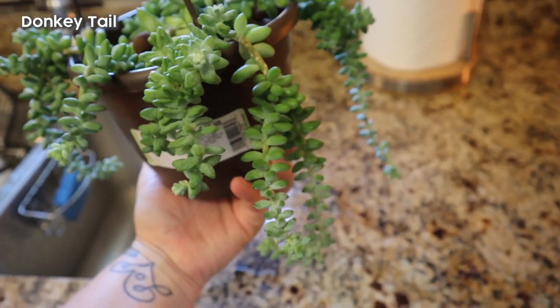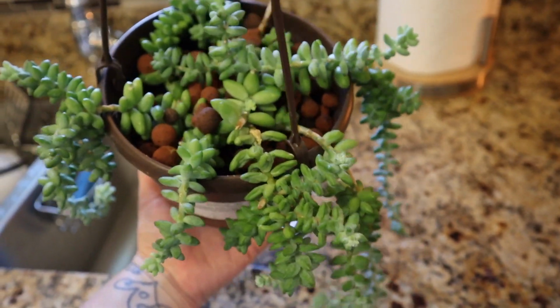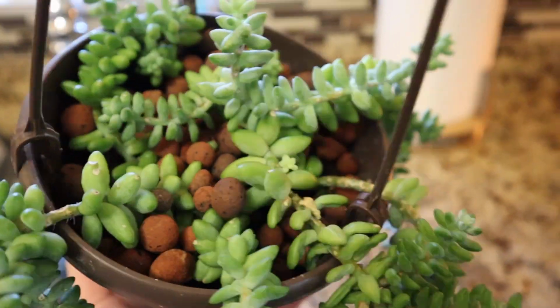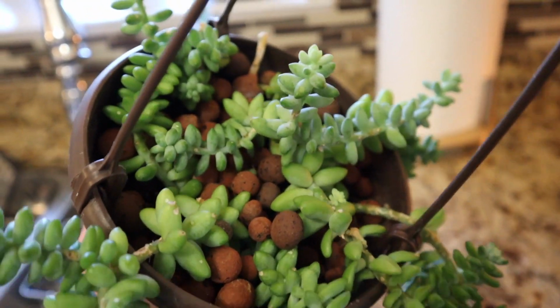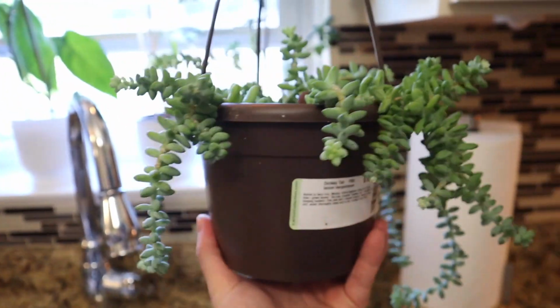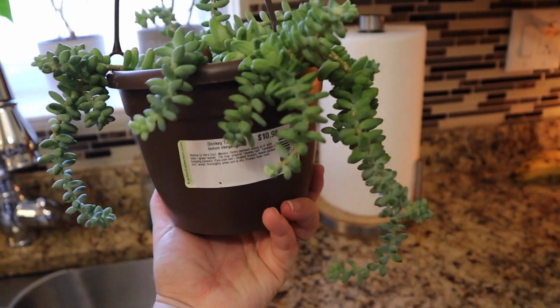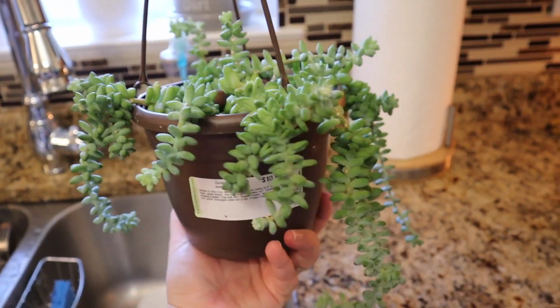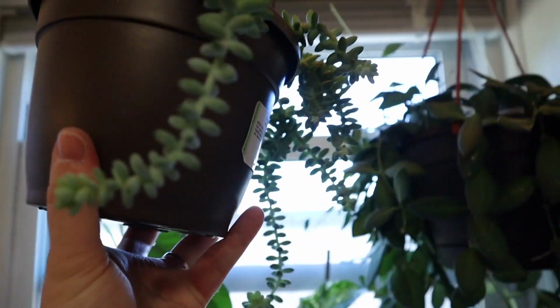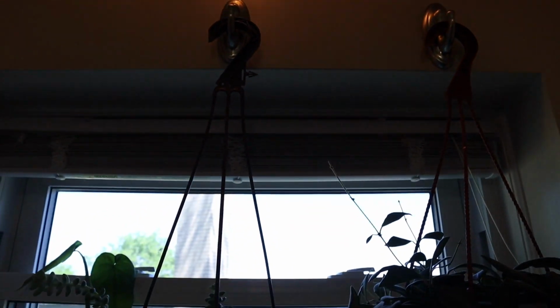And this is something that I got from a friend, and I've just kept it in this pot. It's not in leca, it's actually in soil, and I had some leca spill the other day, and I just threw it in this pot. So I had to take that out of there. But I plan on repotting this with my other donkey tail that I have. That's like the OG donkey tail. But for now, she hangs in my windowsill. Okay, let me take this one down.